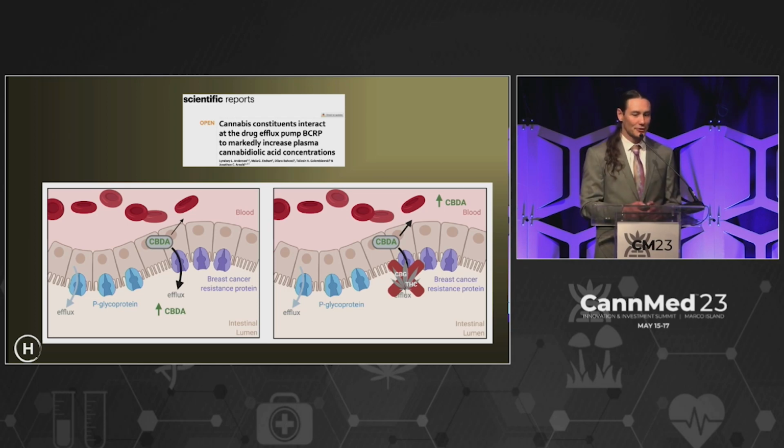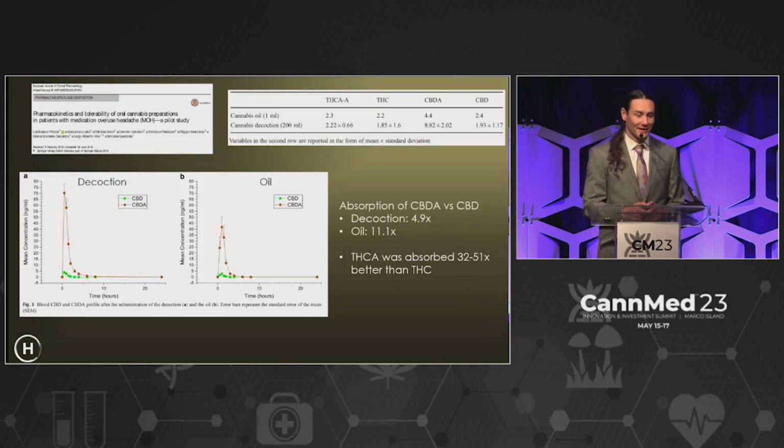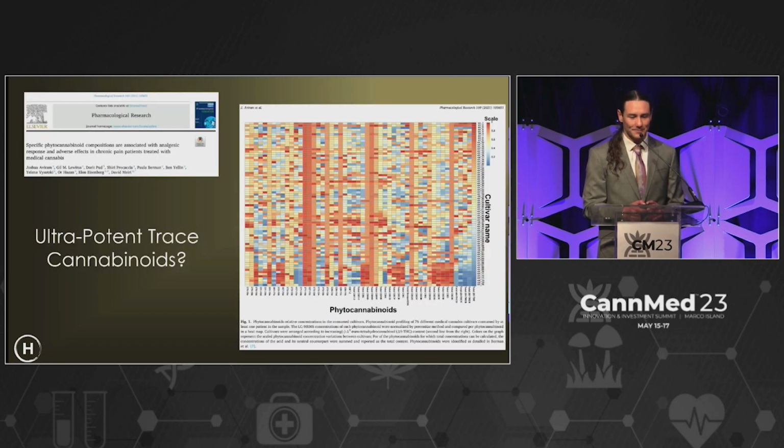We haven't proven this in humans, but we do have some human data that shows that CBDA is much, much better absorbed than CBD. Again, in these studies, it was between 5 and 11 times better absorbed. THCA is 32 to 51 times better absorbed than THC. Just remarkable. So we're going to bring it home right now, and I just want to remind you that there's a lot of cannabinoids in the plant, and we're exposed to them at ultra-low doses all the time.